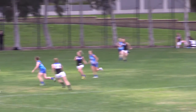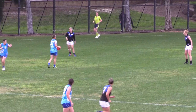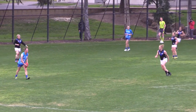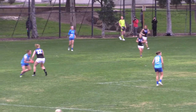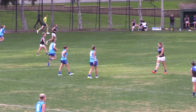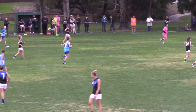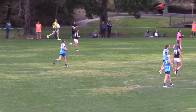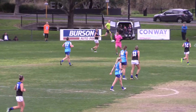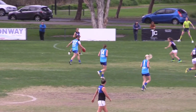Swings onto the left boot. Wobbles the kick up towards the centre half forward. Safe mark taken there by Scott for the Spurs. Play on. No, wasn't called to play on, so that'll be 50. Shelley Scott will get the advantage. A little bit keen to get up on the contest with Stevenson and gave away the 50-metre penalty. So a chance for the Spurs to go right to the forward 50.